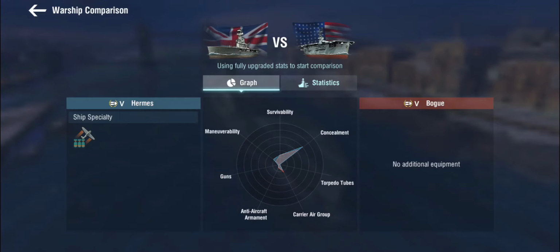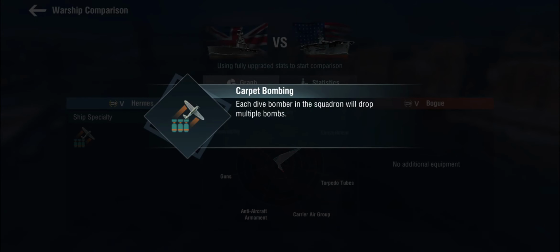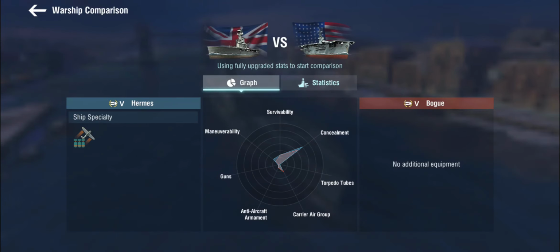At least when I was playing it, I was having fun in it. So we do now get the carpet bombing skills here, which means that the dive bombers don't drop one bomb, but they drop multiples. And this is not completely out of the blue. I mean, dive bombers would have a loadout of oftentimes either one 500 kilo bomb or two 250 kilo bombs, or a bunch of smaller bomblets under the wings, depending on what you were trying to achieve.